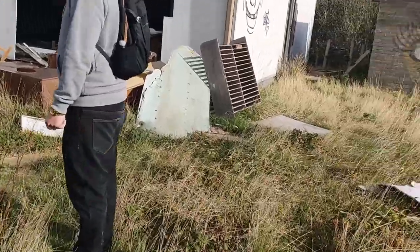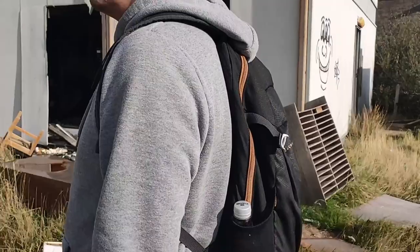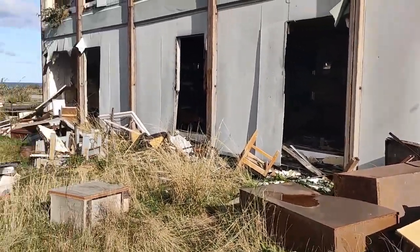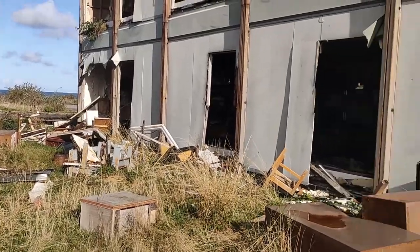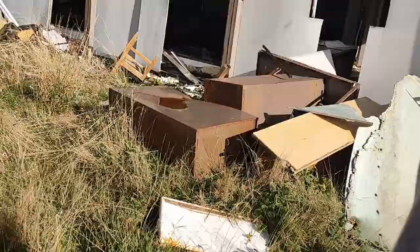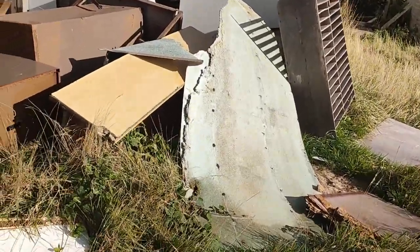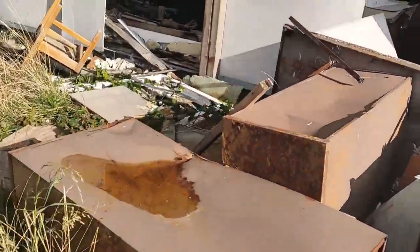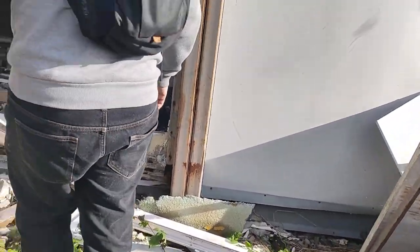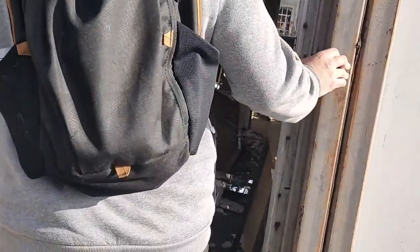We come to the next building, and this is like, beyond. What happened? What is this, a joke? I mean, I've never seen anything like it. The kids have got nothing to do, and all they've got to do is this. It's just trash to hell. They just threw it out the windows, basically. Look at the state of this.